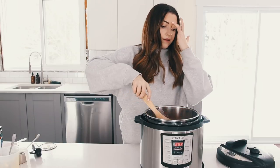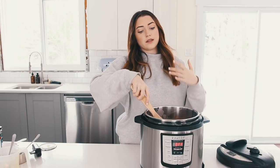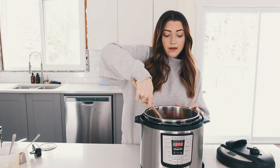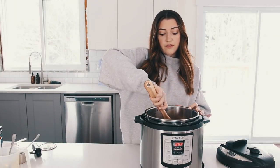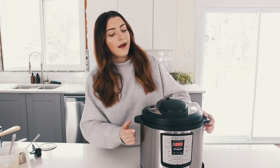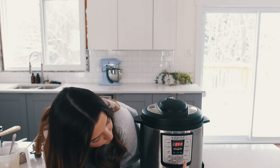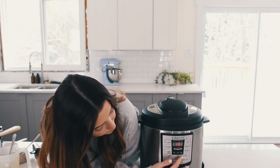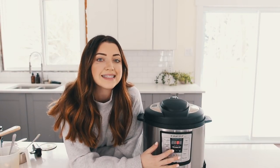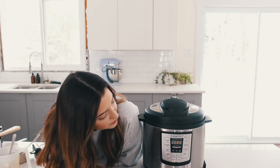You just wanna stir it up until it's all combined, scrape down the sides. It's just so quick, you can literally whip up a lunch. This is gonna take maybe 10 minutes total to cook, and it took like 5 minutes to throw together. And then you just want to set it to manual for 6 minutes. Oops, there you go.